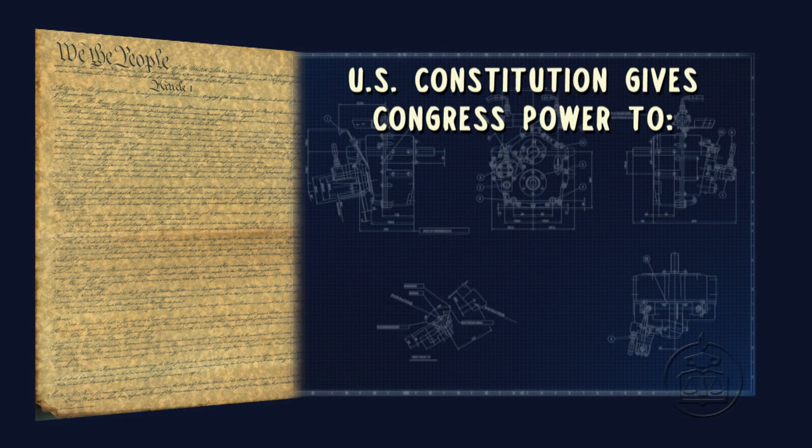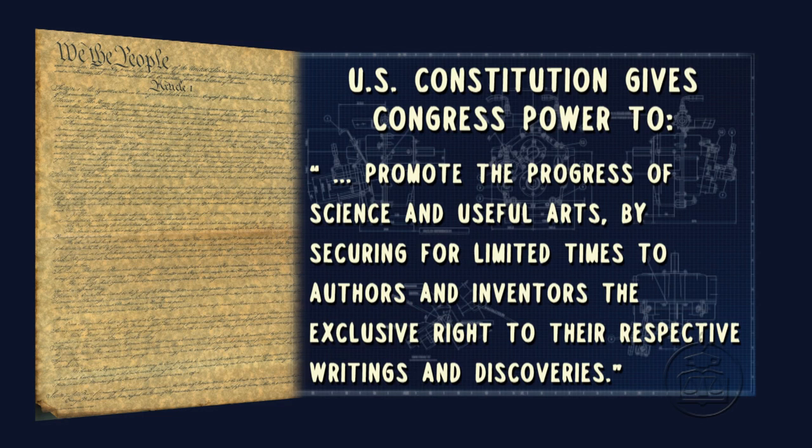The United States Constitution gives Congress the power to pass laws relating to patents. Article 1, Section 8, Clause 8 allows Congress to promote the progress of science and useful arts by securing for limited times to authors and inventors the exclusive right to their respective writings and discoveries.